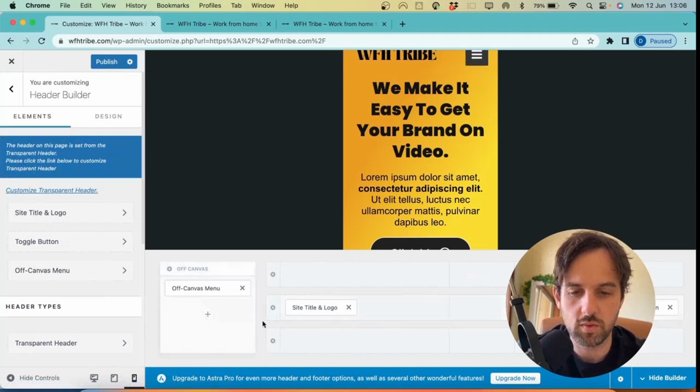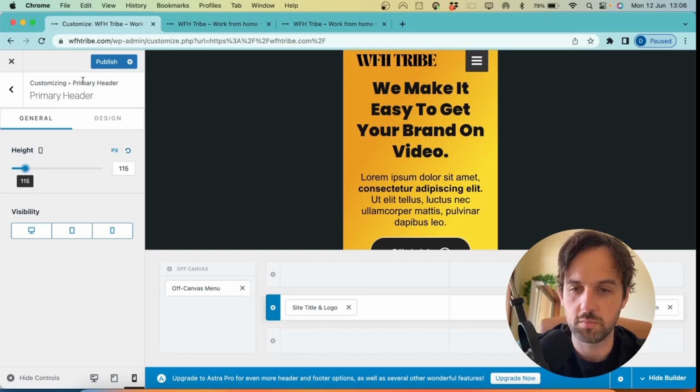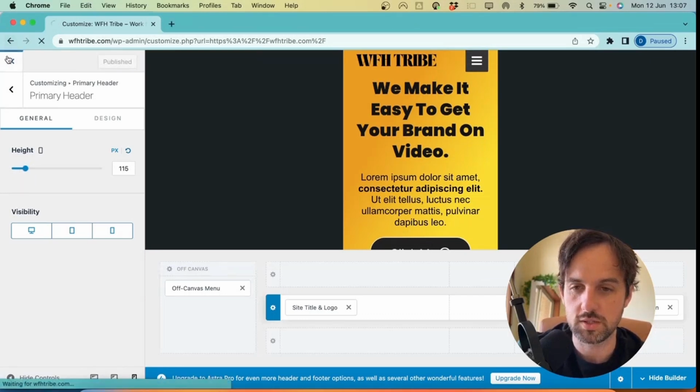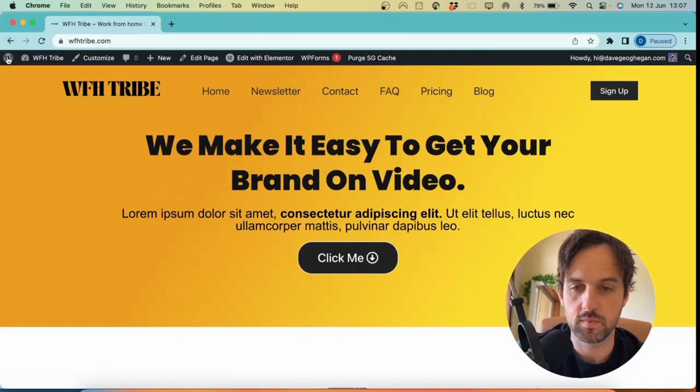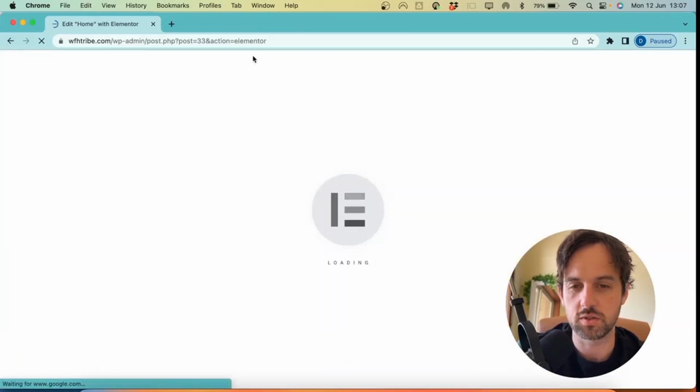One more thing we want to do here is just click on this icon here, this cog, and we want to edit the height. It might look okay, but I want to just push it down a little bit here. So we're on 60, so if I move this, it will move it down just a small bit. Now we're going to publish that, and we're going to take a look. So let's jump back to our homepage one last time. Looking good on desktop. We're going to click edit with Elementor, just so we can see what it looks like on mobile.